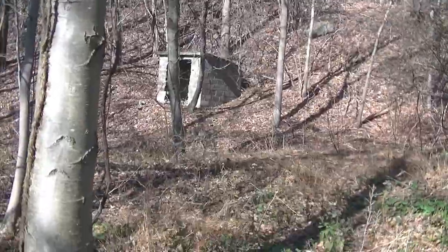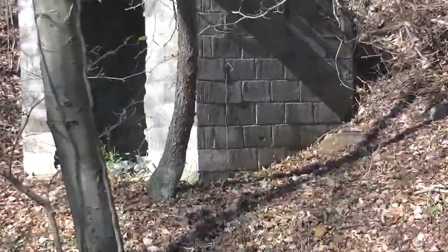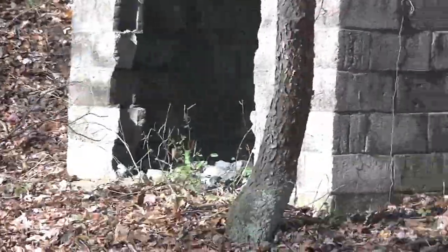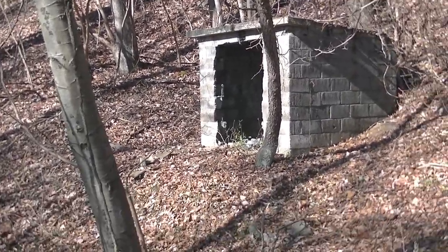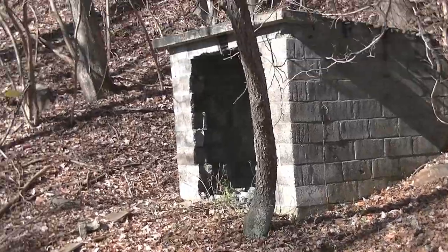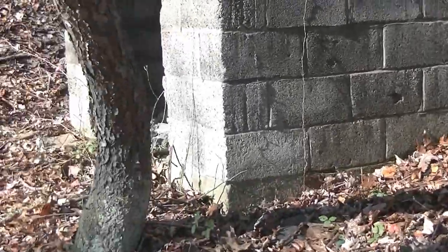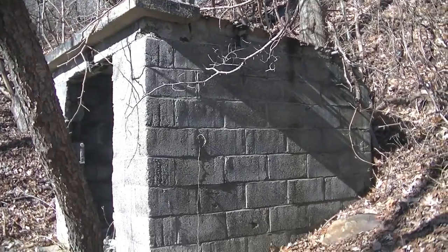There we are. Get a nice clean shot of it here. Finding them accidentally like this is the best way. It makes for a more exciting exploration. Now watch my footing in the terrain here, but this is totally cool.